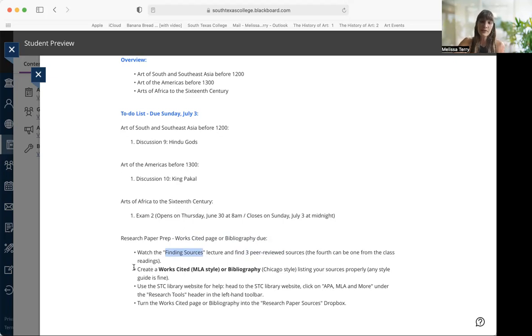Once you've found your sources, you'll create a works cited in MLA style or a bibliography in Chicago style, listing your sources properly using any style guide you want. And please use the STC Library website if you need help with this. I'll show you how to get there right now in terms of style formatting. Then you'll turn it all in to the research paper sources Dropbox.